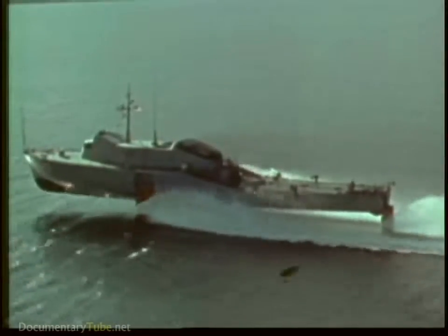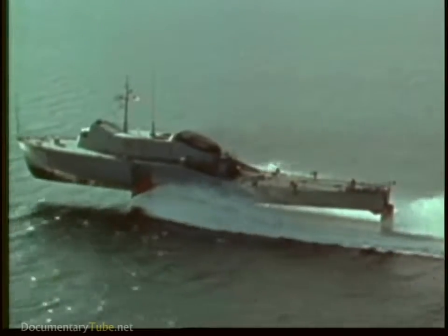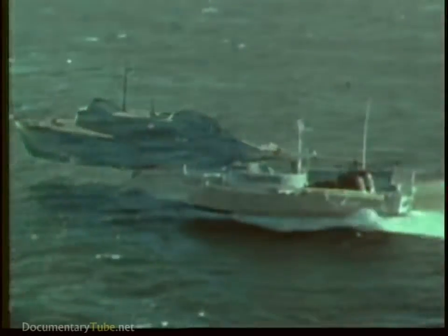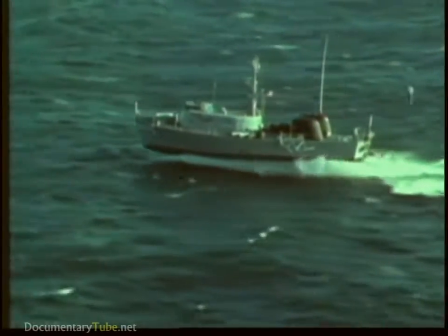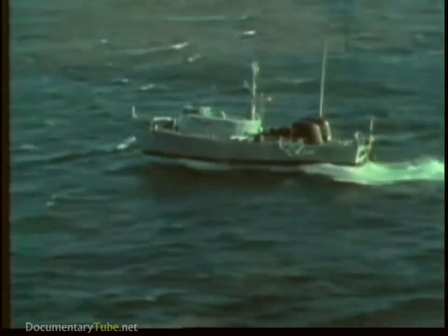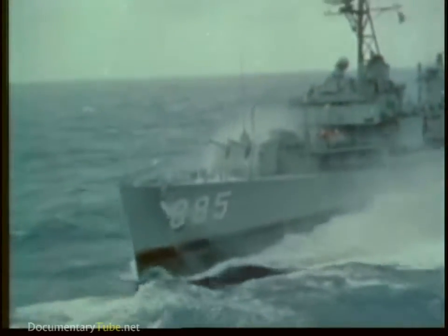Their platform must be stable and reliable, versatile and easy to maneuver. This hydrofoil is operating in heavy seas, yet she maintains a constant level. A destroyer, fighting the same conditions, slams and labors. Her speed is slowed by the rough water.